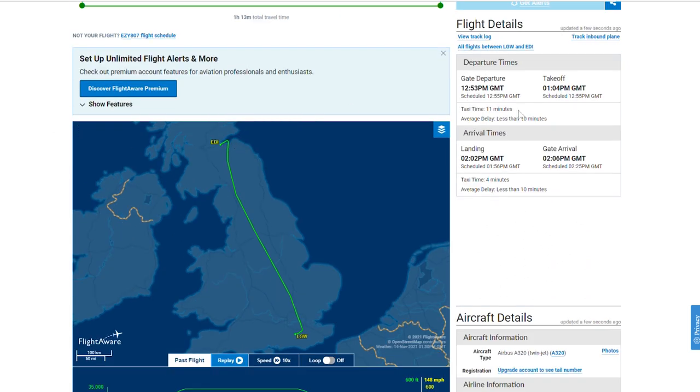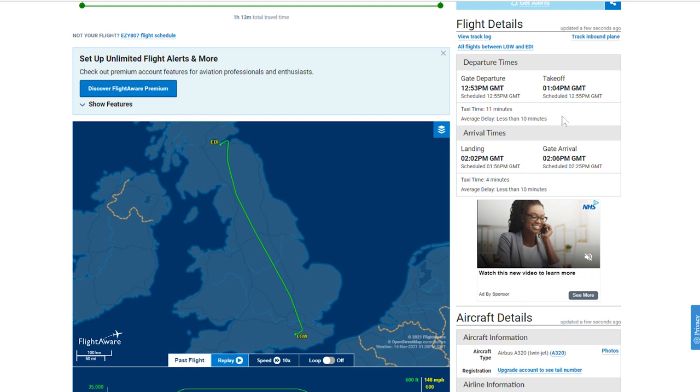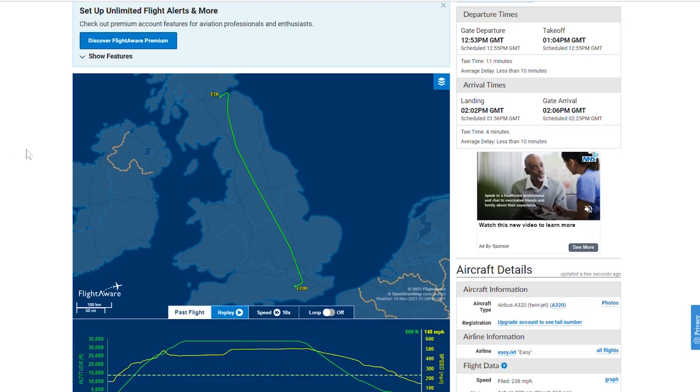Here's the important thing for Gatwick. They had a taxi time of 11 minutes. Gatwick is a very busy airport and anything can happen down there. Taxi time in Edinburgh was 4 minutes, so that's perfectly fine.